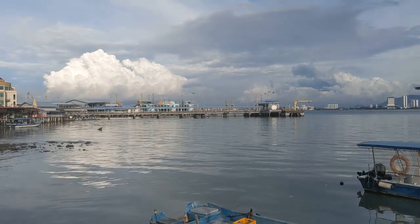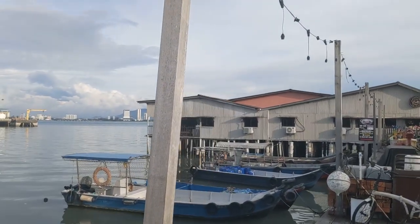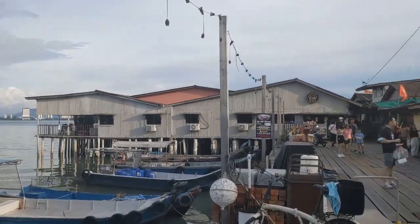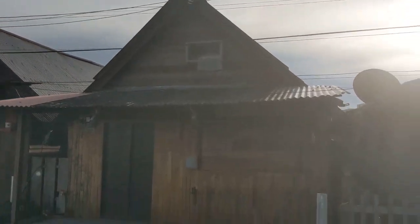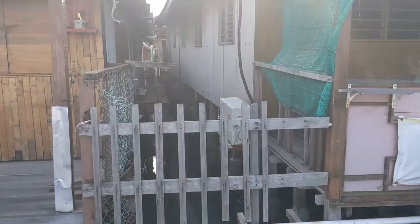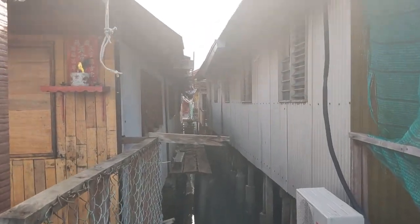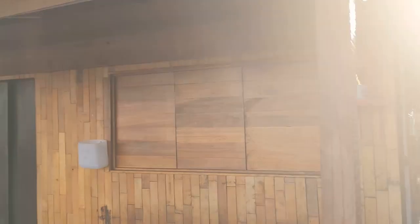So this is part of the jetty where you get a better view of the water and a view of the area. It's just amazing to see these homes. Yeah, it just keeps going. It's amazing, but it's also a maze. You could definitely get lost walking around through here. But it's a very unique experience so far.